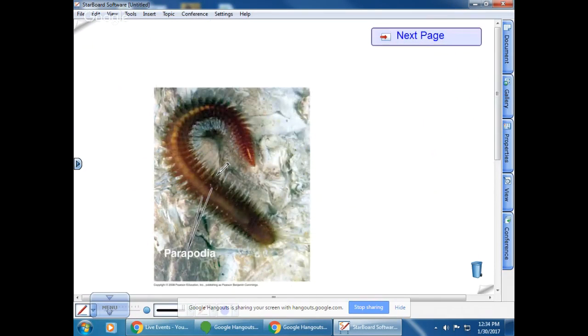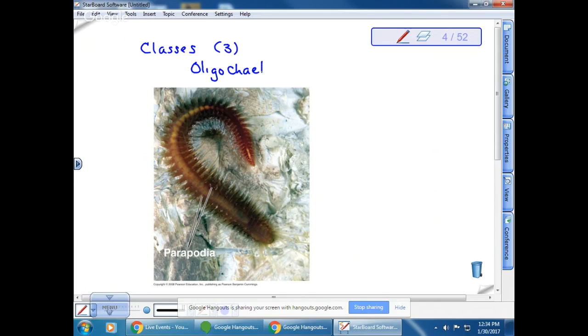So we also have some examples of other annelids. If we look at the classes, you need to know three different classes of annelids. This would be phylum Annelida. So Oligochaeta. Oligo means few, so this means that they have few bristles. And this would be, for example, the earthworm.